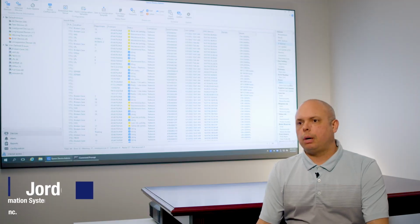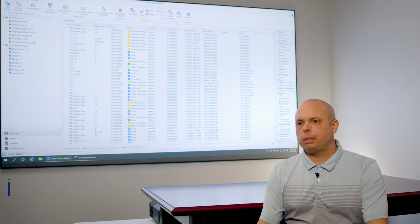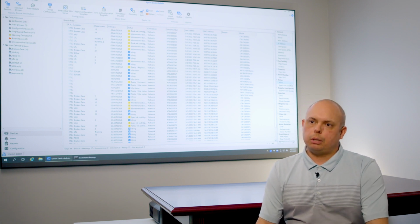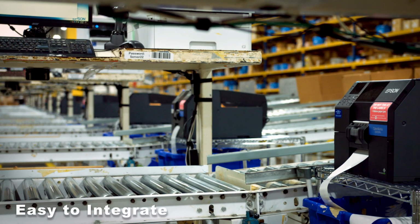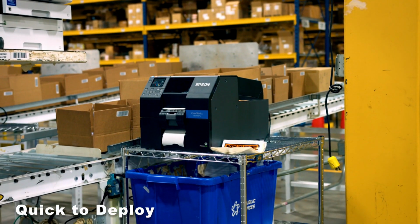The applications we use are SAP, we use our WMS warehouse management system, and our TMS system as well, transportation management system. ColorWorks products was extremely easy to integrate and work with, and we were able to fairly seamlessly plug it into our environment and get ourselves up and running on that product very quickly.